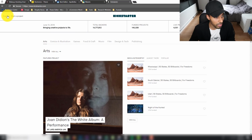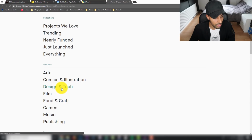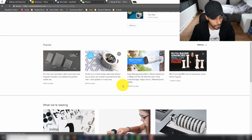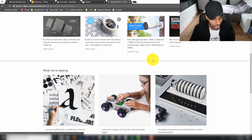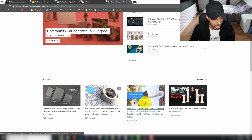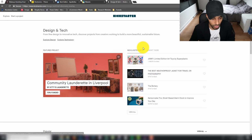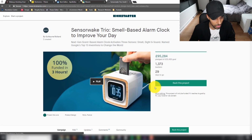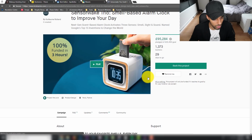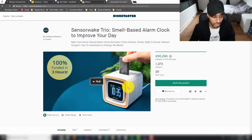So if we start exploring, we can click on tech and design. So cameras there. Again, I don't think you can sell cameras on Facebook due to surveillance now. I don't think they allow those sorts of products. A smell-based alarm clock. That's pretty cool. Again, it's got a lot of pledges on it, so people want something like this product.